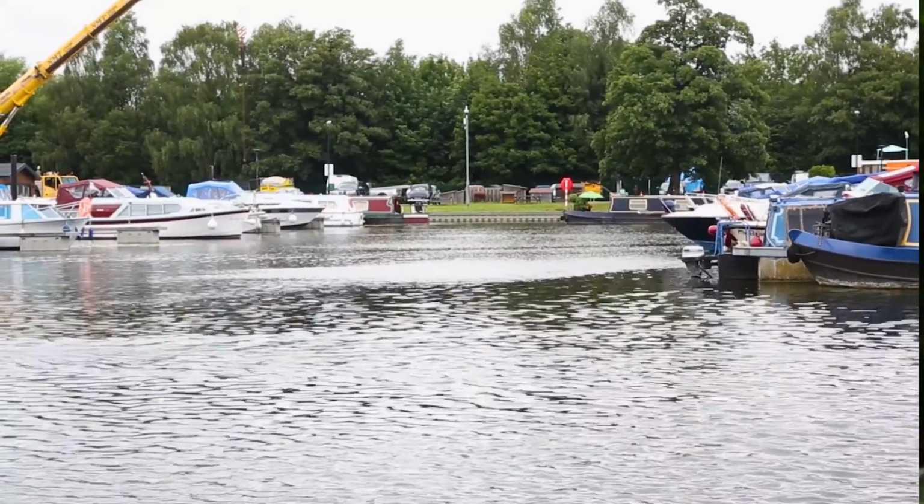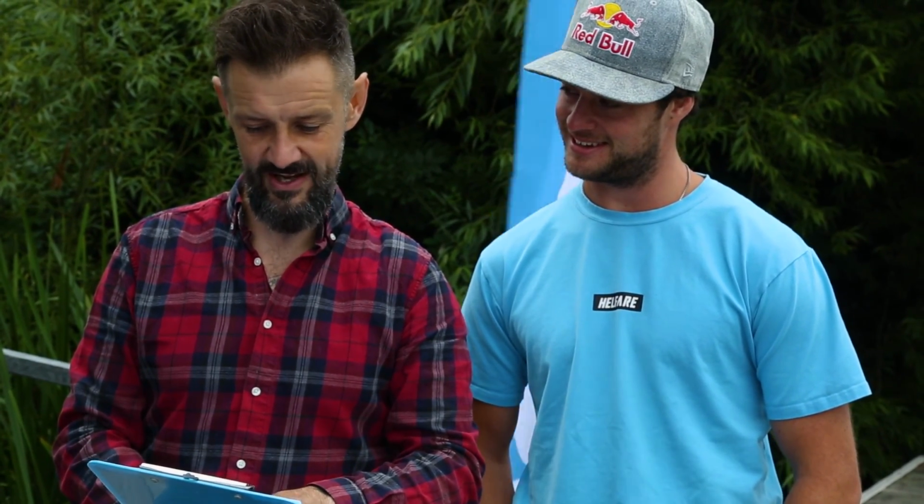The course will take you down the marina and back. So that, for me, is quite far. To the end, which is 100 metres. And back. This is a huge race. How long have we got? The rest is up to you. The person to make it over the finish line first will be crowned the winner.